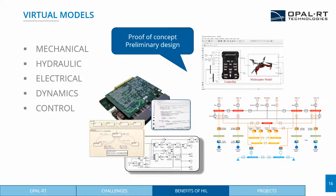There are specific tools for very detailed models. So we covered this thermal topic, or we have FEA analysis as well that can be done offline. Then we have the real-time part that deals more with the dynamic behavior of the system, that can be done in real time on a HIL test bench.